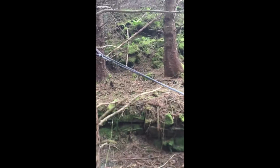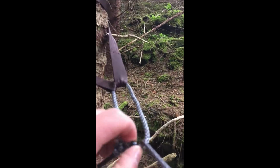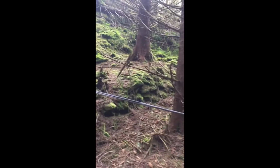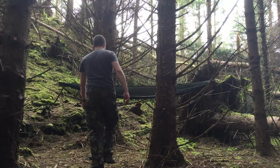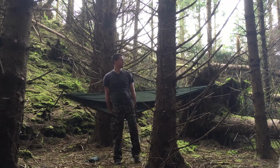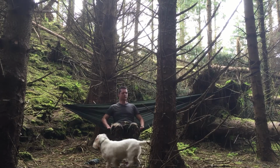So the hammock's up. The soft carabiner is in place onto the tree huggers. The angle is supposed to be 30 degrees from what I'm understanding, so that's roughly about right. And the same on the other side. If it falls, don't laugh. There we go.